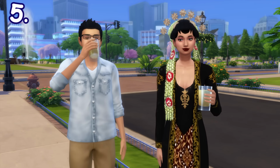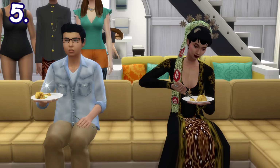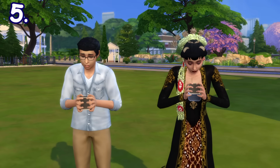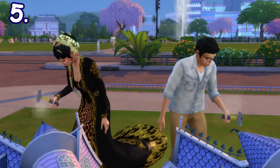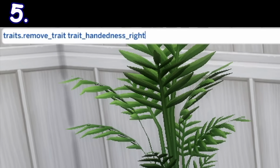Every Sim will either be right-handed or left-handed. You can see the difference in certain interactions involving holding objects. Both of them are hidden traits and are assigned randomly to every Sim, so you cannot choose which hand your Sim prefers unless you use cheats.